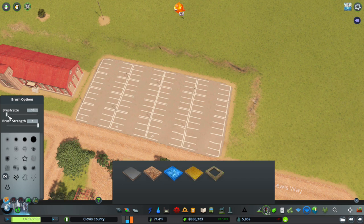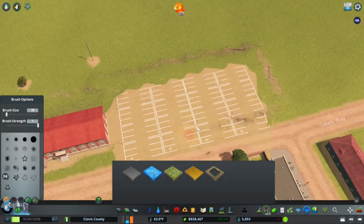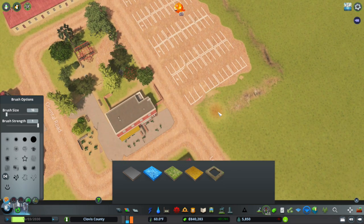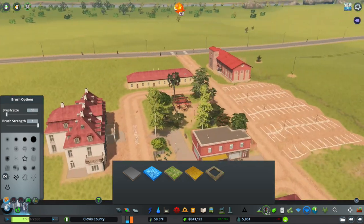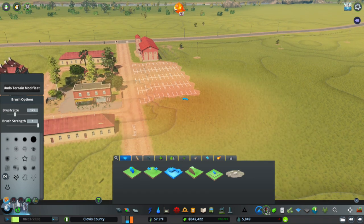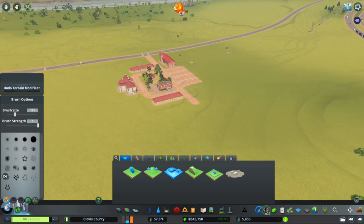So, if I remember correctly, gravel is going to be our best bet, because it doesn't actually give you the grassy look. Do I like that? Yeah, we're going to use this gravel kind of look to it. I'll clean this up as best I can. I think that's going to be the best we can do. And then let's just smooth this out. Let's just smooth out this area a bit.